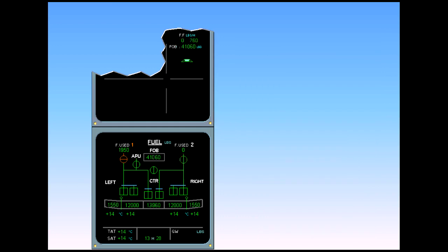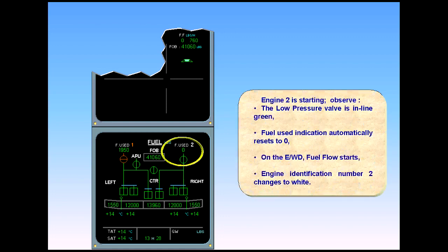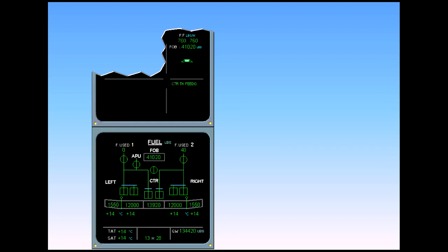Engine 2 is starting. Observe the low-pressure valve is inline green. Fuel used indication automatically resets to 0. On the engine warning display, fuel flow starts. Engine identification number 2 changes to white. Engine 1 is starting. Observe the LP valve is inline green. Fuel used indication automatically resets to 0. On the EWD, fuel flow starts. Engine identification number 1 changes to white.